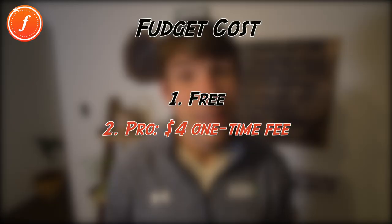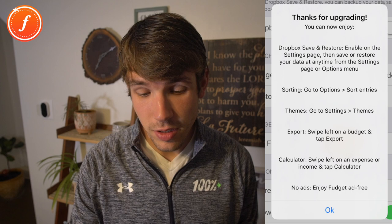And the cost. Fudget is free from either app store. They do have a pro version though, which I did upgrade to for $4 flat. This gives you the ability to save your budget to Dropbox and then restore it from another device. It allows you to sort entries, choose different themes, export a budget as a CSV, and do it all ad-free. I do like that it's a flat $4, no monthly fee.